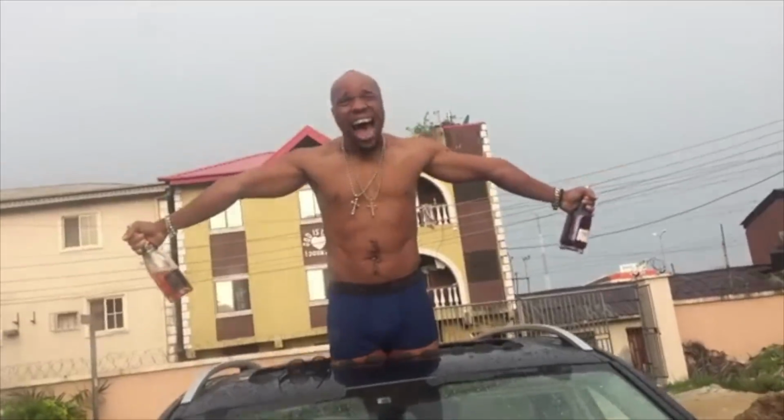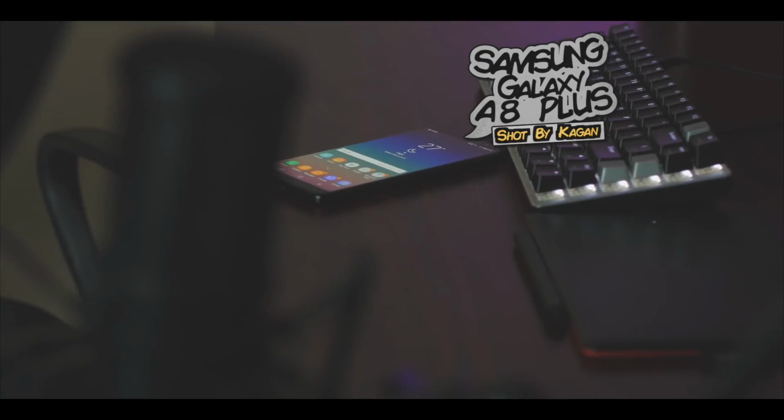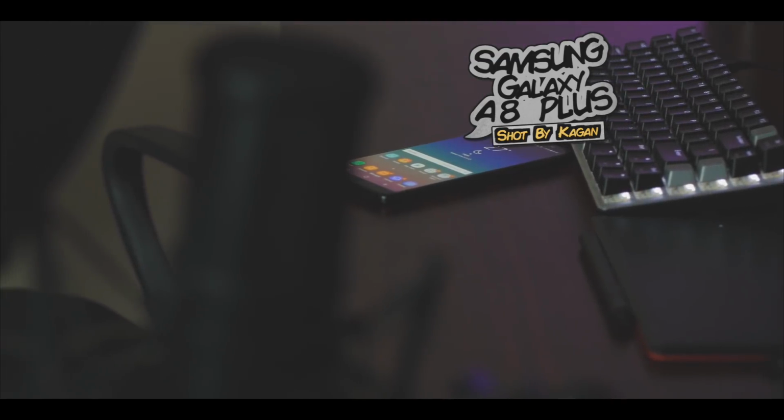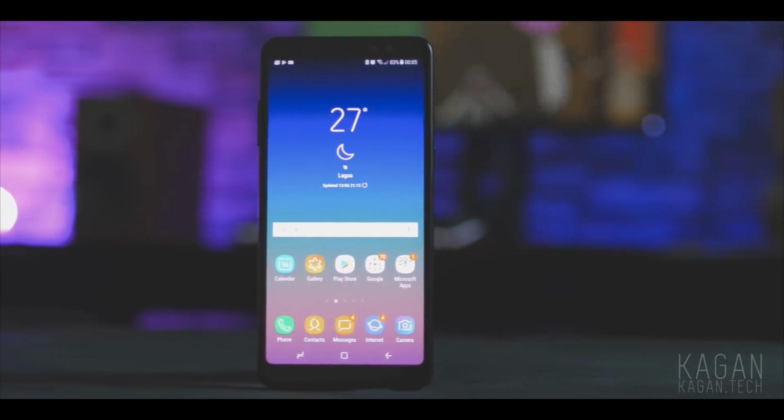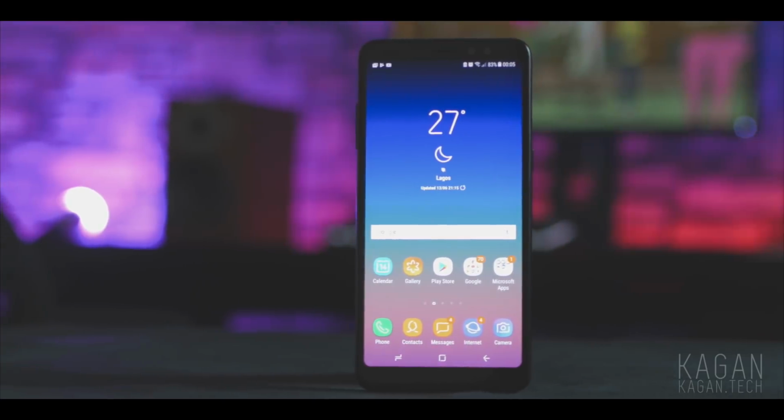Okay, so this is the Samsung Galaxy A8 Plus, a not so flagship phone with a not so budget price that is built like an absolute tank. The phone performs excellent with multitasking, video games, stalking your girlfriend, whatever you're into.